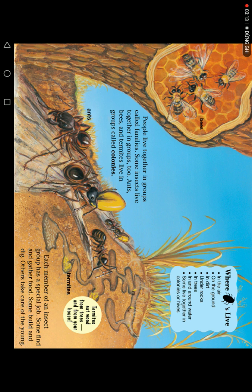People live together in groups called families. Some insects live together in groups too. Ants, bees, and termites live in groups called colonies. Each member of an insect group has a special job. Some find and gather food, some build and dig, others take care of the young.